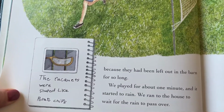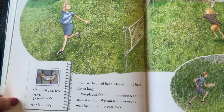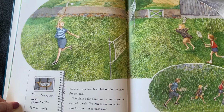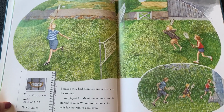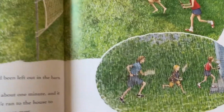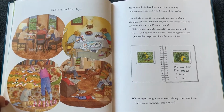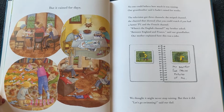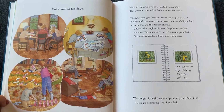The rackets were shaped like potato chips because they had been left in the barn for so long. We played for about a minute and it started to rain. We ran to the house to wait for the rain to pass over. But it rained for days. No one could believe how much it was raining. Our grandmother said it hadn't rained for weeks.